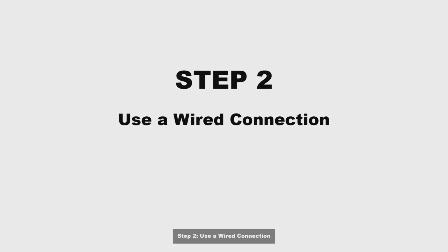Step 2. Use a wired connection. If you are currently using Wi-Fi, consider switching to a wired Ethernet connection. Wired connections are generally more stable and offer lower latency compared to wireless connections, which can help reduce ping.